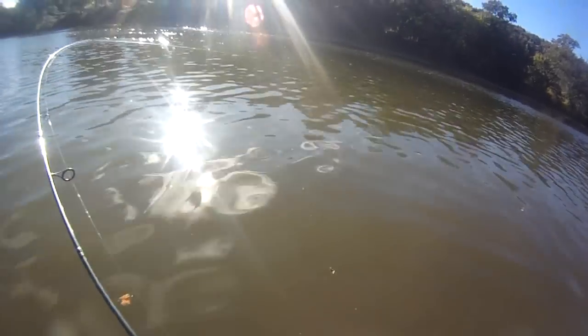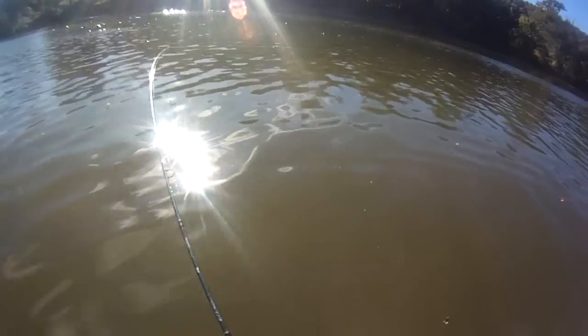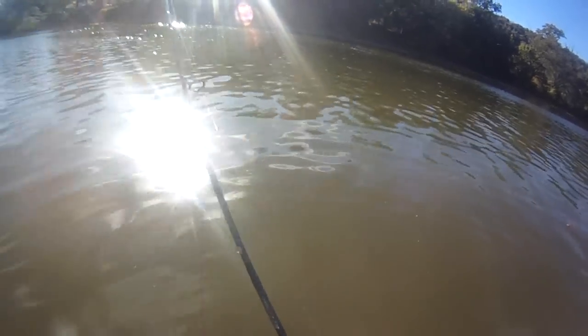Man, first cast with a brand new perch colored size 8 X-Rap, just twitching it along. I'm running out of video memory and battery, so I'll try to see if I can get another fish on it with showing the retrieve and all. But after that, I'll probably just show me reeling in fish.